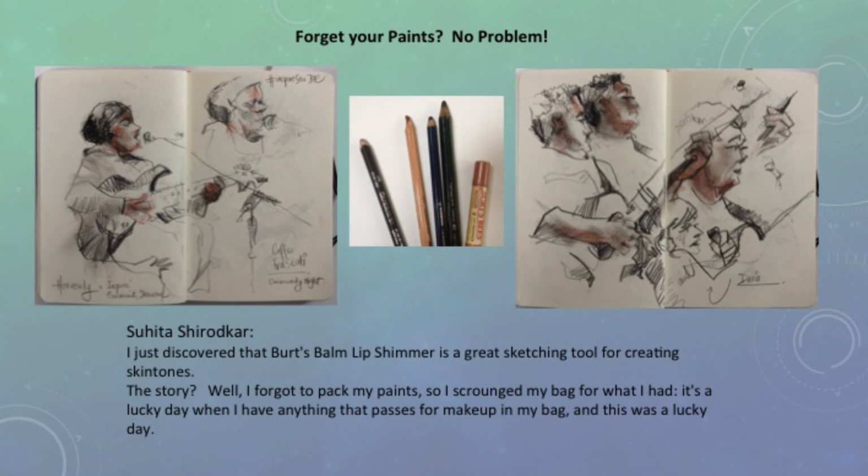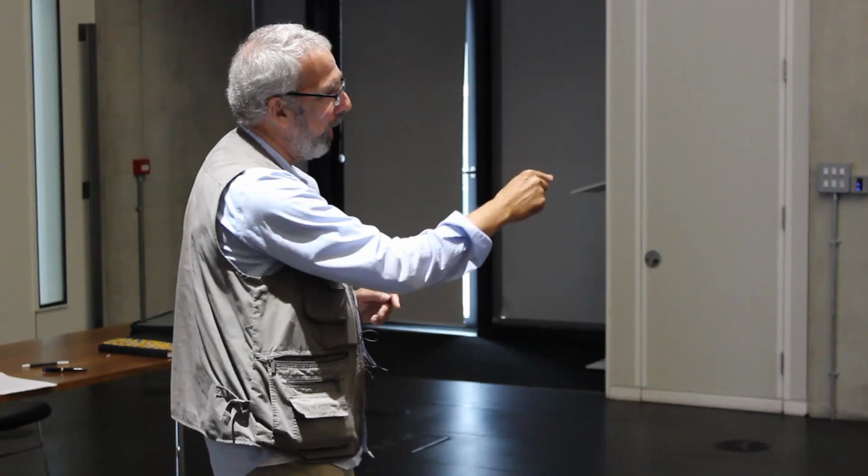Suhita, who is one of the instructors here, was at a party and went to try sketching and realized she had a pencil or a pen, but she didn't have her watercolors. She looked around and she had some lip balm, and it was sort of a beige kind of color. She applied it to the paper and smeared it and kind of went, this works.